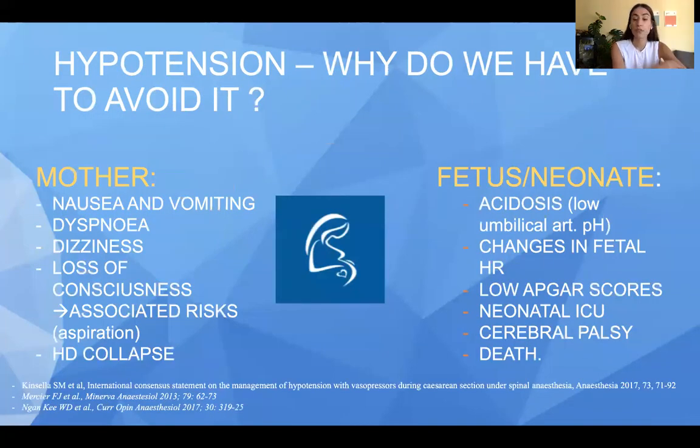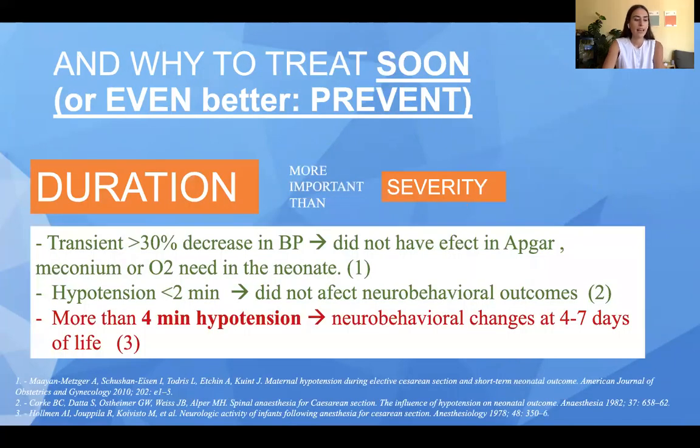Well, we know the importance of hypotension in all of our patients, and we know that we should have normotensive patients in our whole clinical practice. But in obstetric medicine, this is twice as important, and we should keep in mind that we are also taking care of the neonate and that our actions are going to have serious consequences. And thinking about this, it seems clear that duration of hypotension might be more important than severity. And here I wanted to leave you with 3 studies that showed this fact.